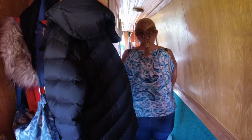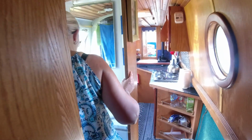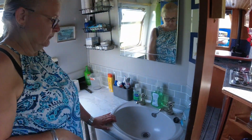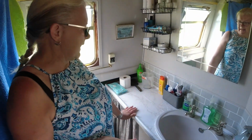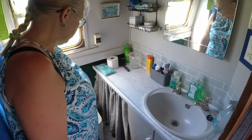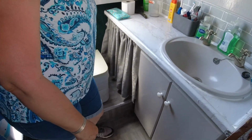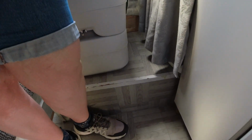So then following through to the bathroom. Here's our little bathroom, come on in. So it's very bijou and compact. Sink area, lots of cupboard storage space underneath. This big box down here was for the pump out toilet. It's not in use because we've got a cassette toilet.